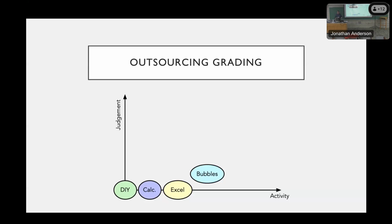I mean, I guess if we want to be really DIY, we take away your pencil too, and you have to do it in your head, right? So nobody's actually doing this. We are all outsourcing some of the mechanical aspects, some of the activity of grading, depending on how sophisticated we'd like to get in our final evaluation marking schemes.